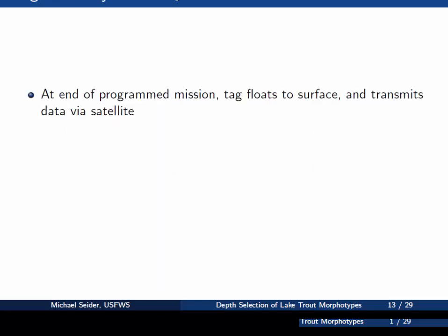So at the end of the program mission, the tag pops off, floats to the surface, as I told you, and transmits data. It also, if conditions on that day are correct and the skies are clear enough, gives a position fix. And over a series you might get multiple position fixes, and that enables you to potentially recover these tags on Lake Superior. The company had shown us where some folks on the East Coast had recovered these tags in the Atlantic Ocean, so we were optimistic that we could recover them on Lake Superior, assuming that the fish hadn't moved into Ontario waters where it would be logistically more difficult.